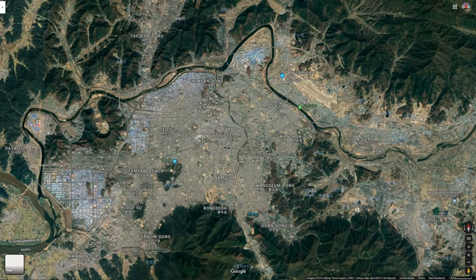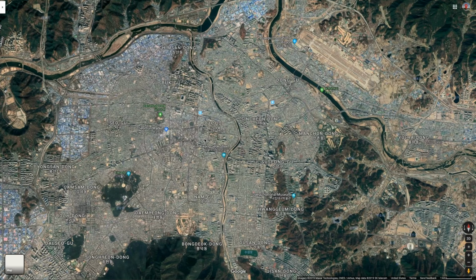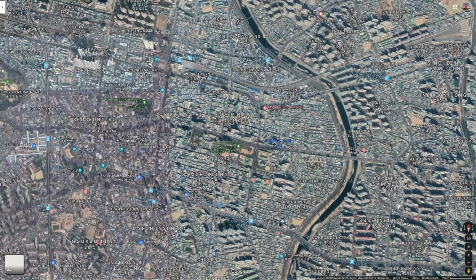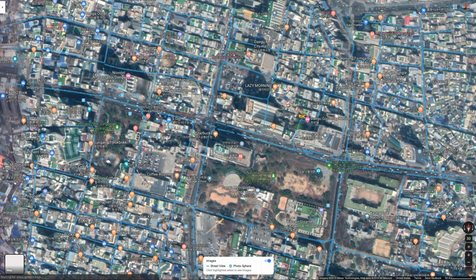This is a big place, so we'll do our best to get a little glimpse at it, but you know the rhythm at this point. We're not going to see too much. But let's drop right in, see what we find. It's pretty well mapped.